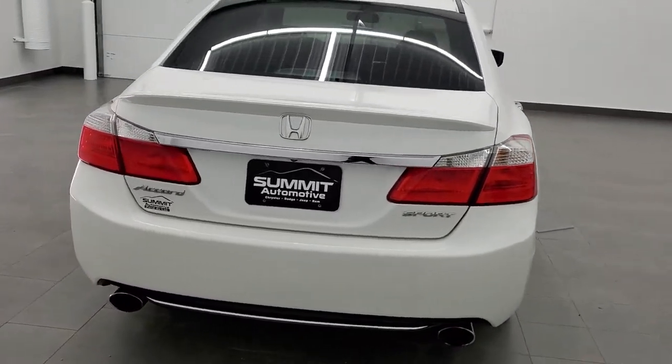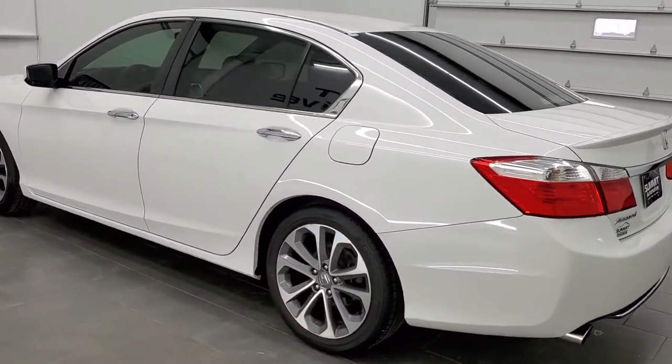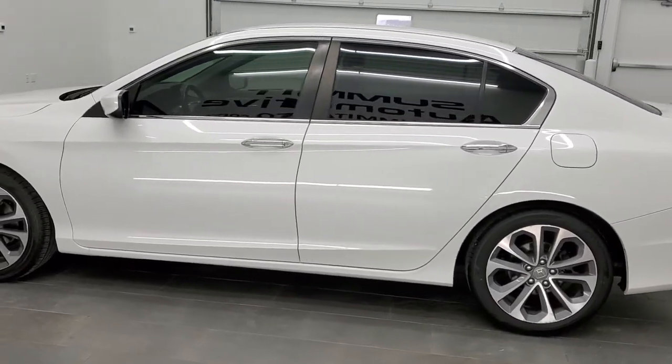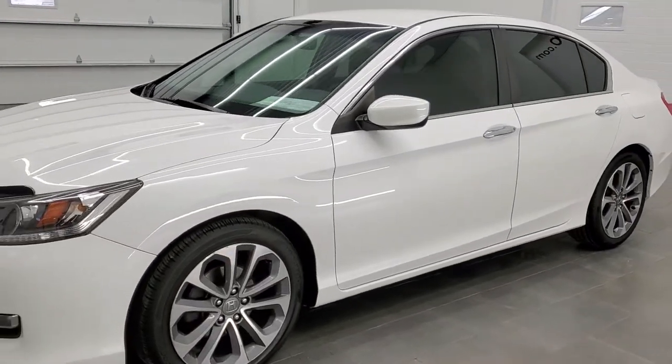This vehicle has the 2.4 liter four-cylinder motor. It has been fully safetied and inspected by our service shop. It has a fresh oil and filter change. All the fluids have been checked and topped off. And this car is 100% ready to go. White Orchid Pearl is the color.